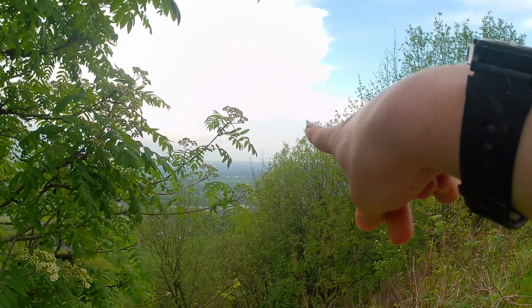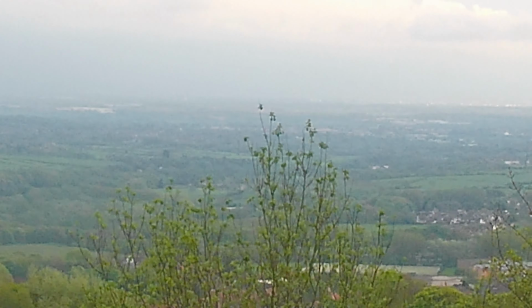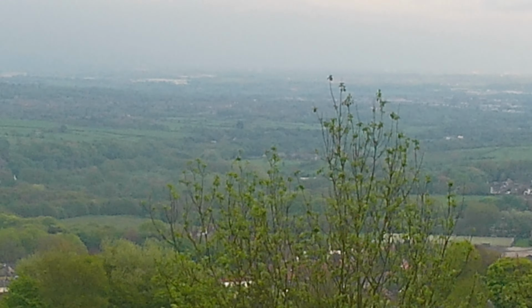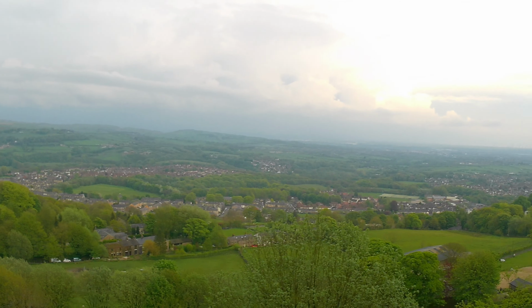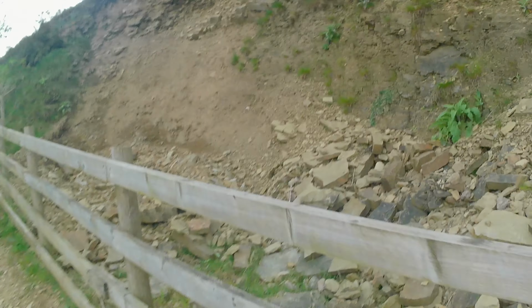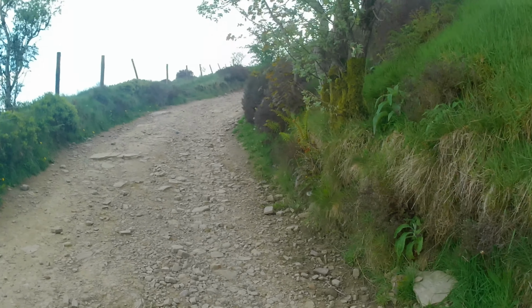So looking over there is Manchester. Alright, so I'm just going on a light jog up the hill, looking at all the scenery. That's really cool. And the view behind us, exceptional. So it's just round the corner here. Let's keep running.